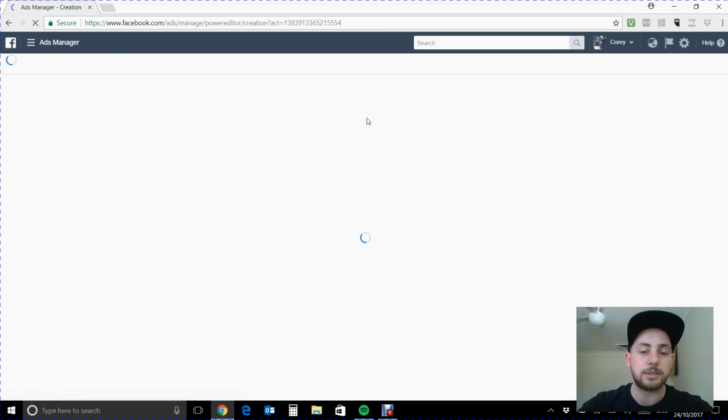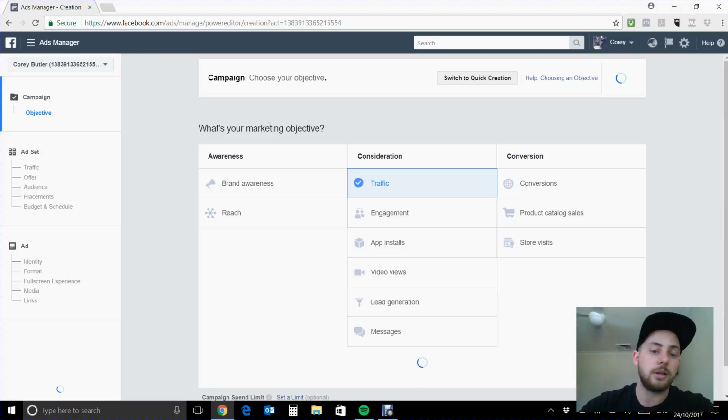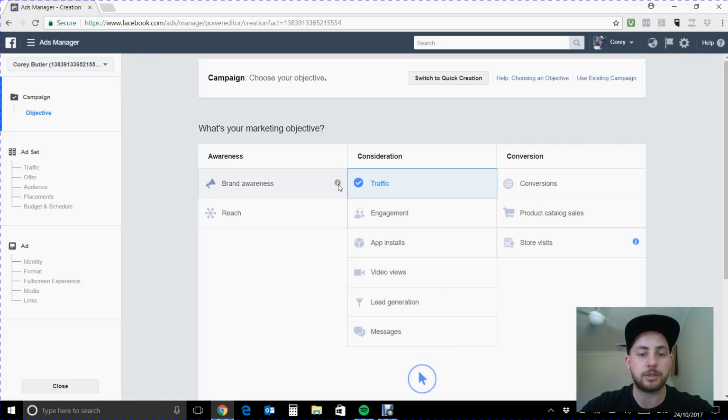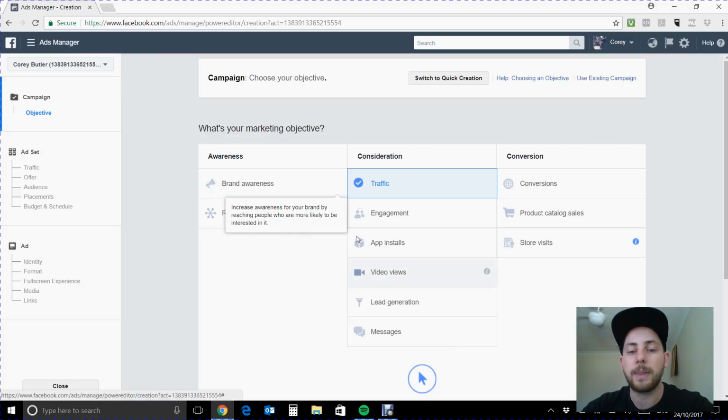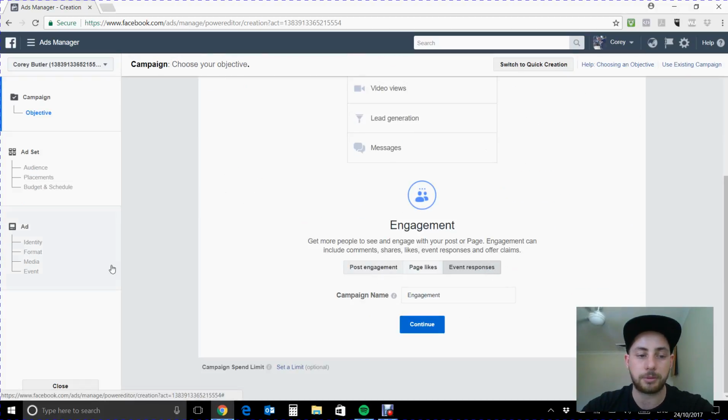Okay, if you've already created campaigns in the past, fantastic, that's good. Alright, so you come to a page like this. Facebook offers objectives, so they have all different types of objectives that you can select. You've got brand awareness, reach, traffic, conversions, all these different ones. If you want a bit more information, there's a little i and you can see what they're actually for. The one that we're going to use, we're going to go to engagement and it's going to bring you down here and we're going to click on event responses.